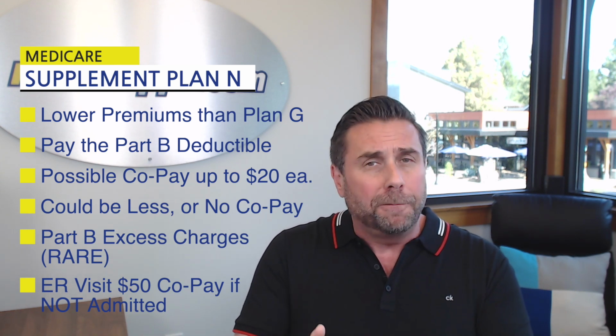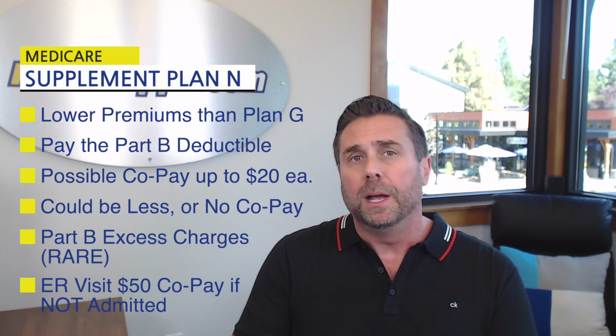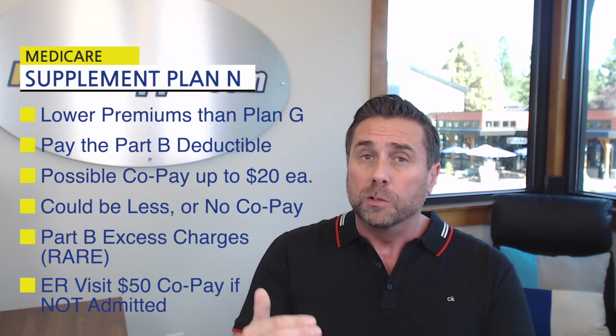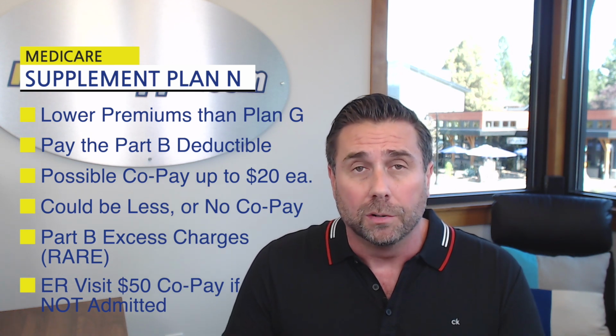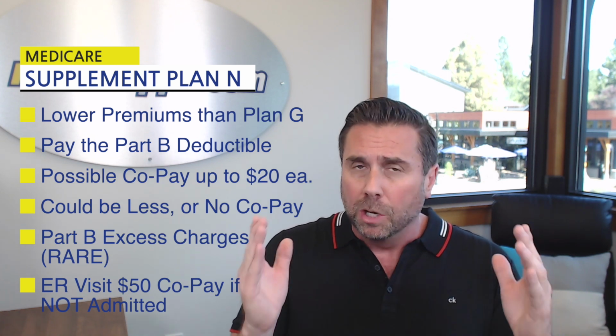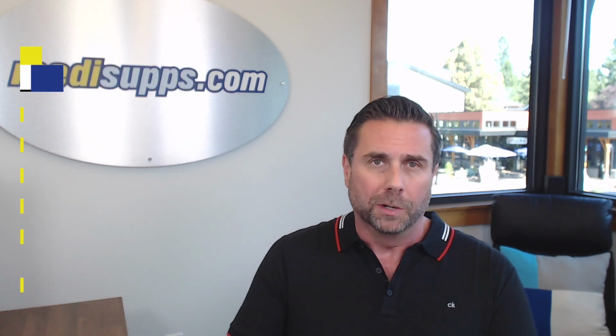So Plan N is a fantastic coverage, very close to G, but the benefits of Plan N are the fact that you'll get lower premiums than Plan G, as well as lower rate increases each year. So if you're somebody who doesn't go to the doctor very often, you're super healthy, but you know you need great coverage, Medicare Plan N is a fantastic choice.